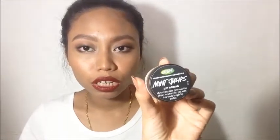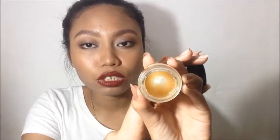After cleansing my skin, I like to scrub my lips because I have really dry lips, so I need to scrub it every single day, both day and night. And the lip scrub that I've been using for a really long time now is from Lush, and it's the Mint Julips lip scrub, and this is what it looks like. You guys know I've talked about this quite a lot in my videos, and you know the drill, just scrub it on your lips. It takes away your dead skin, dead cells and everything, and then you can rinse it off or you can wipe it off.